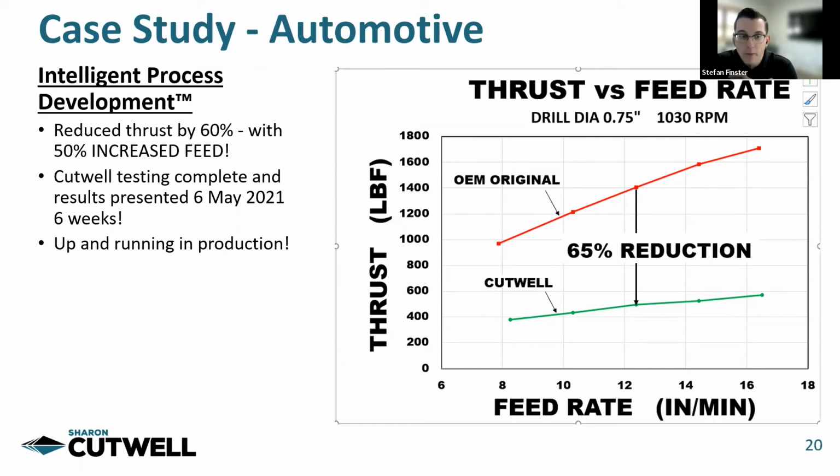They've since purchased the production drills, so we're in production on that cell, and we're also on the same block looking at about 4 more drills, doing the same thing, trying to increase feed, and also as a byproduct tool life as well. So that's all I got, Jeff.